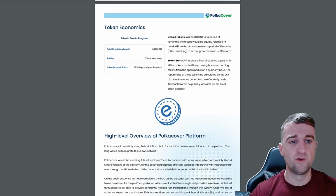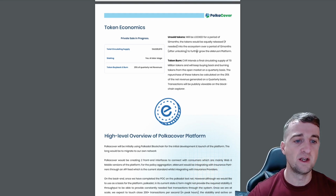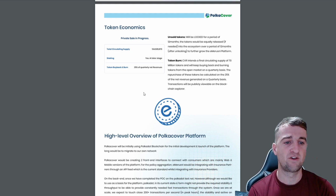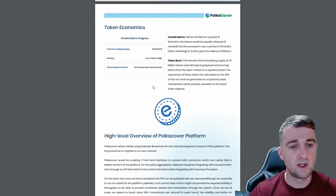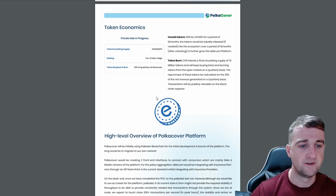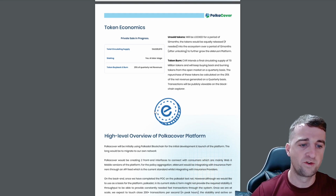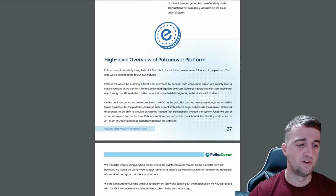Unsold tokens will be locked for a period of 12 months. The tokens will be equally released if needed into the ecosystem over a period of 12 months after the unlocking period. With the token burn, CVR intends to reach a final circulating supply of 70 million tokens, and will keep buying back and burning tokens from the open market on a quarterly basis. The repurchase of these tokens is calculated on 25% of the net revenue generated on a quarterly basis, so transactions will be publicly viewable on a blockchain explorer.